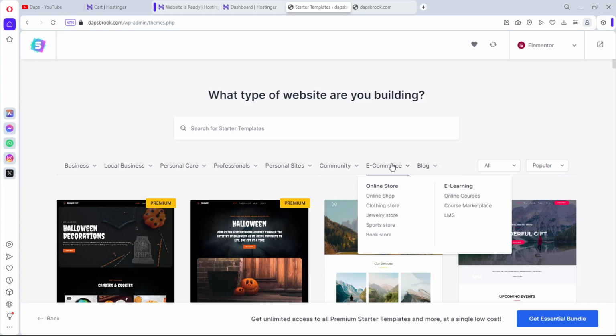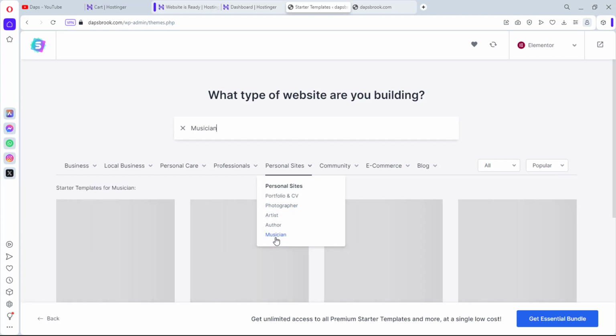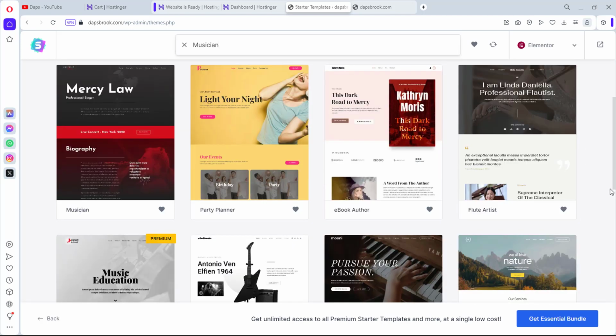Let's pretend we want to install maybe a personal website. So we can just come down here. Do you want to have a portfolio, CV? Are you a photographer? Are you an artist? Are you a musician? Let's say that I am a musician. Let's go this route. I just hope I will find a theme that is free for a musician.